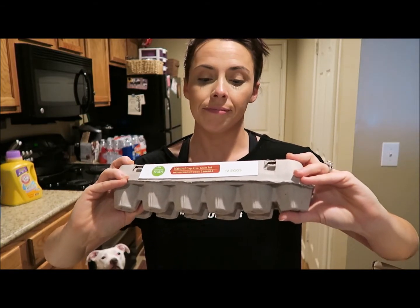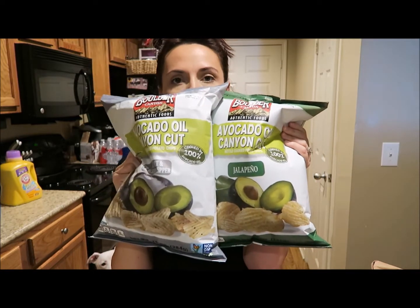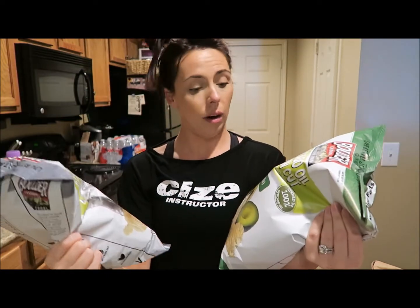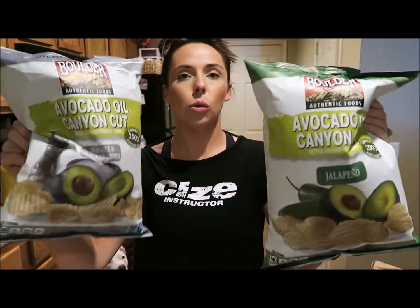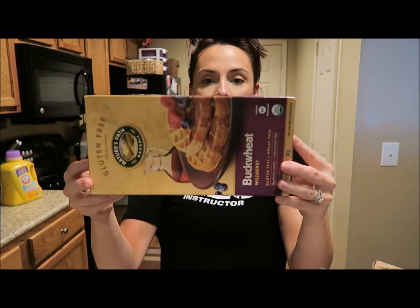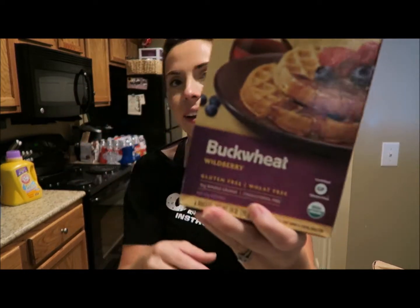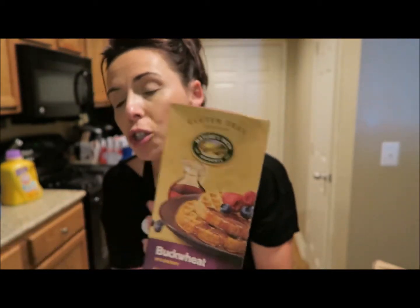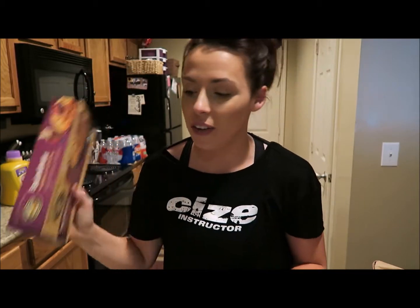grade A. Canyon chips, these are 2 for $5 at your local Kroger if you live where I live. We got the sea salt with cracked pepper and the jalapeno, and these are kettle cooked in avocado oil. Gluten-free waffles from Nature's Path Organic. It looks like this. Never had these before, but I'm gonna try it out with my PB Fit peanut butter tomorrow morning, and I'll let you know how that goes.